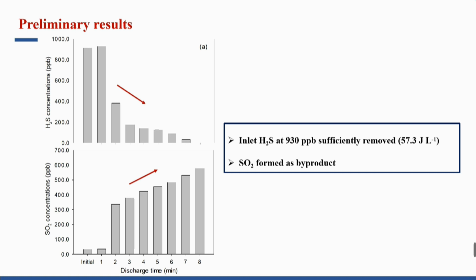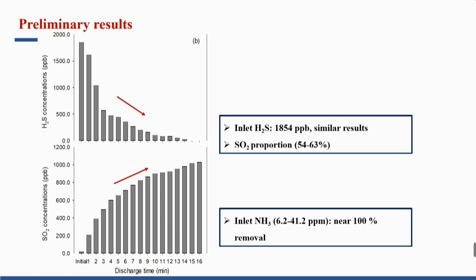When the inlet concentration of hydrogen sulfide was doubled, similar results were obtained. So to conclude, the formation of sulfur dioxide accounted for about 60% of the initial hydrogen sulfide. When the energy input of the DBD reactor increased, the proportion of transformed sulfur dioxide slightly increased to about 65%. As for ammonia, at concentration levels of 6 to 41 ppm, nearly 100% removal was observed.